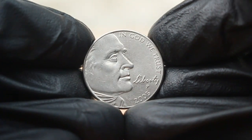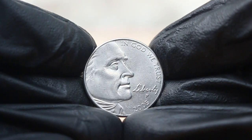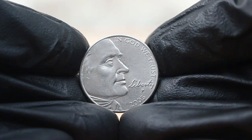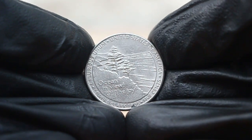Next up, the 2004 U.S. Mint decided to celebrate the 200th anniversary of the Lewis and Clark expedition with a new series of designs. This became known as the Westward Journey Nickel series, which ran from 2004 to 2006. The 2005 Jefferson nickel, which we're focusing on today, is part of this commemorative series.